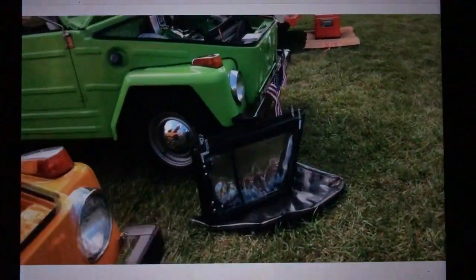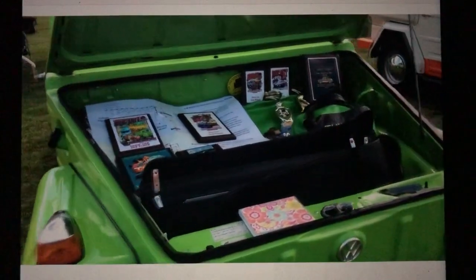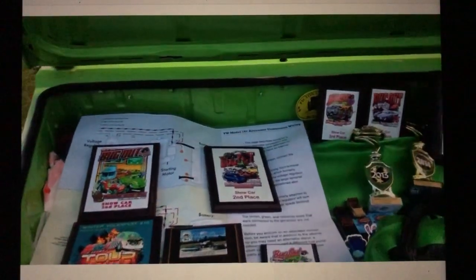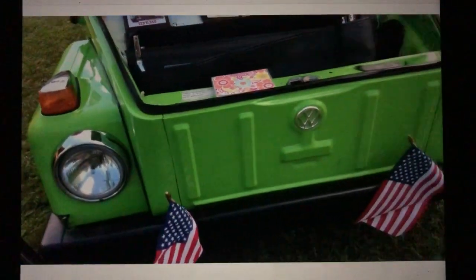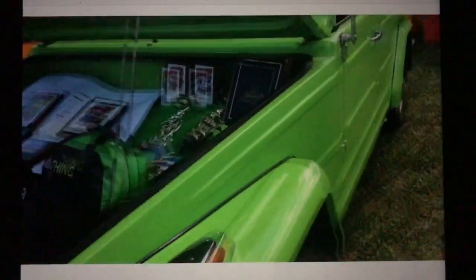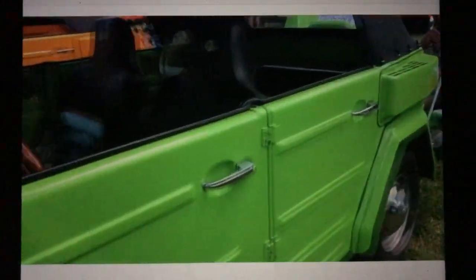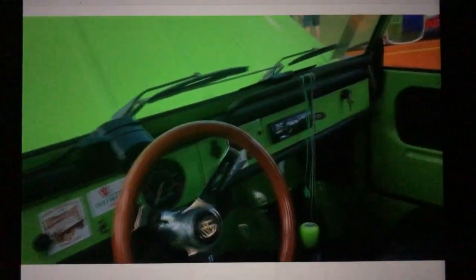All right. Here's another car, Carrie Grant's car out of Maple, North Carolina, and she's been to a bunch of different shows. She does all the work herself, so this is really, really cool. Beautifully done. I was talking to her husband a while ago. Got some passengers. Custom steering wheel. Custom glove box. Very nice. This is a 74.